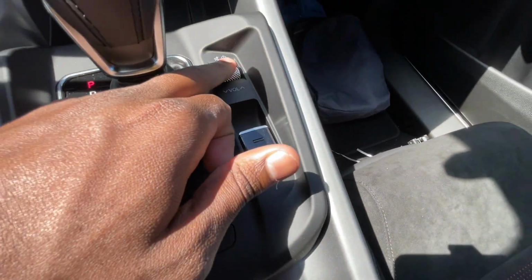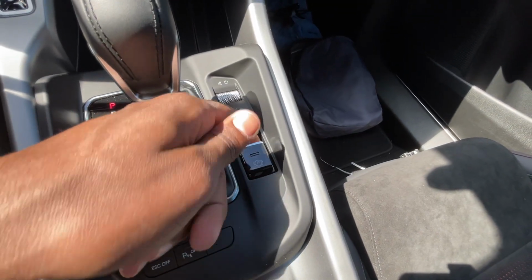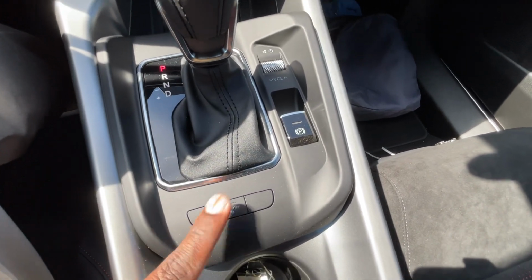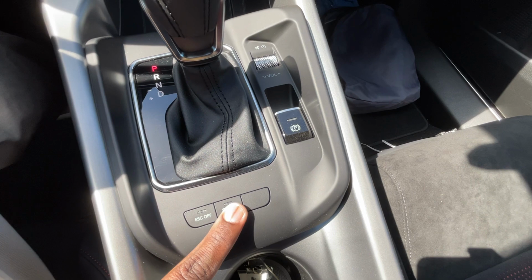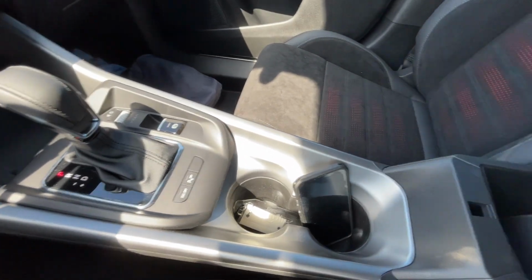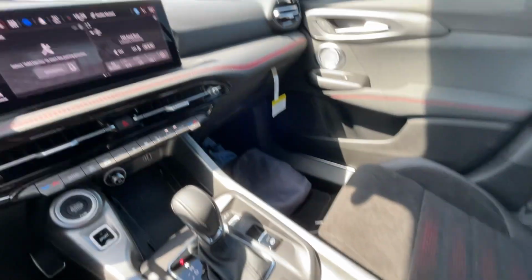Now, volume knob is right here. You can turn that up or down. Click to mute. Electronic parking brake, pull up to engage, hit the brake, press down to disengage. You have the stability control button as well as the parking sensors, which you can toggle there. Bottle holders are there. You have a pretty small center console cubby space, but you can put something in there.